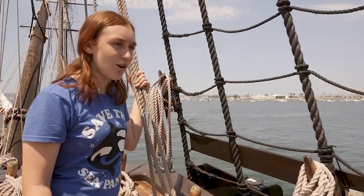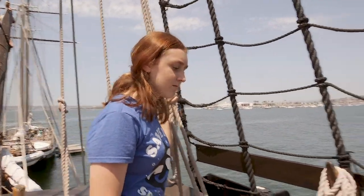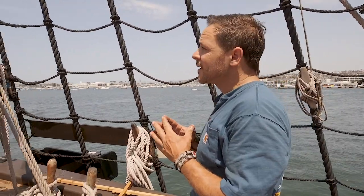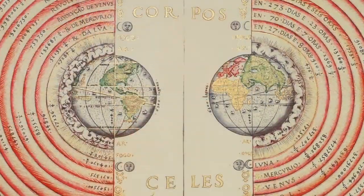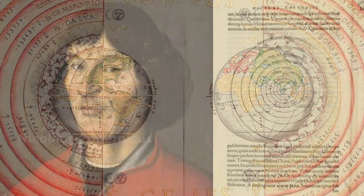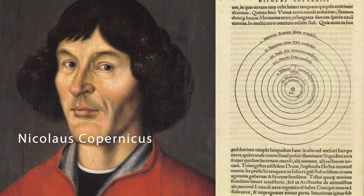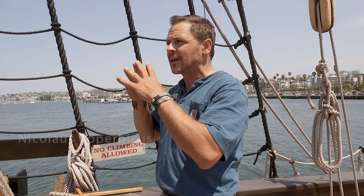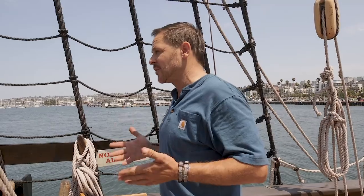Well, how much do they know about the universe? Well, they know about the sun, they know about the planets and stars, but one thing is they still believed that the Earth was at the center of the universe. They call it a geocentric orbit. It wasn't until 1543 that old Nick Copernicus came out with his book to show that it's actually not the Earth at the center, it is the sun. And the fancy words are geocentric versus heliocentric.